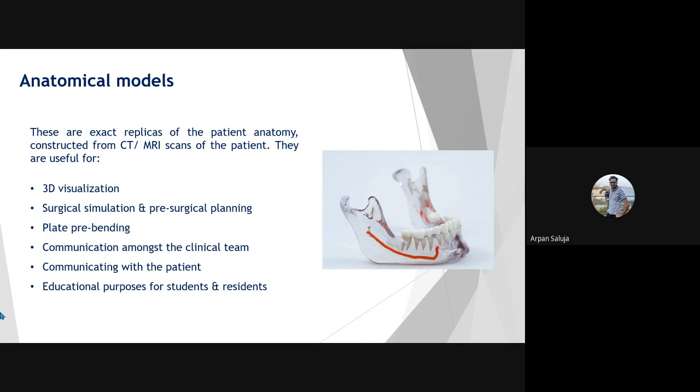Another very key application when it comes to anatomical models is it also helps with the communication amongst the clinical team. So in any surgery, you have a number of clinicians involved. If any two clinicians read a CT scan, sometimes their visualization of that CT scan might not be the same. What this anatomical model does is brings the entire clinical team on the same page. So to ensure that there's no miscommunication in the OT, everyone is well communicated and has a clear understanding of what to expect.